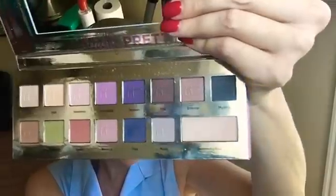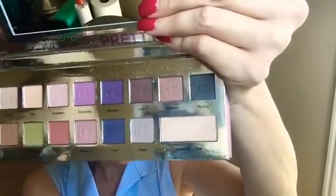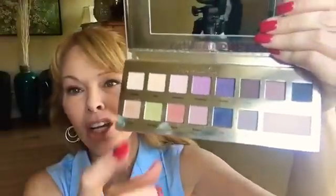Now the downside of this palette is that the colors are not highly pigmented. The first time I used this palette, I didn't put a primer on, and I just had washed my face, put on my skincare, and started using the eye makeup. And I was like, there's not really any color payoff. So the next time I used it, I put a primer on my eyelids, and it made a world of difference. They just need something to stick to.